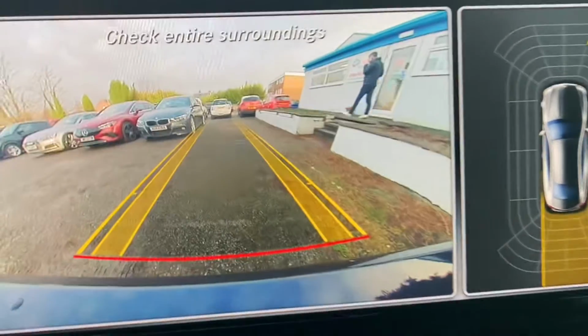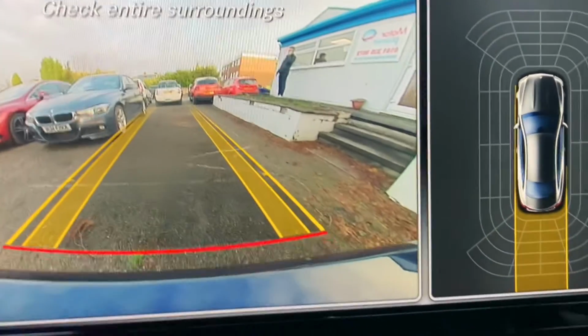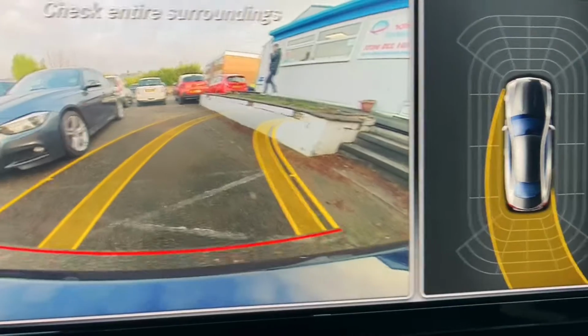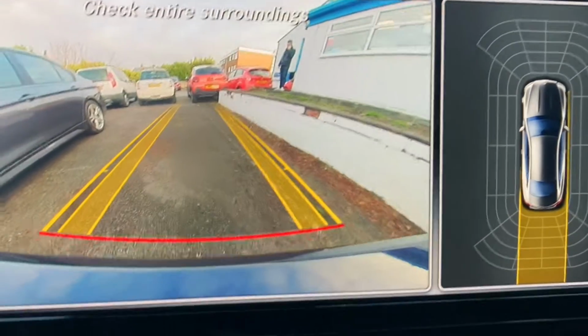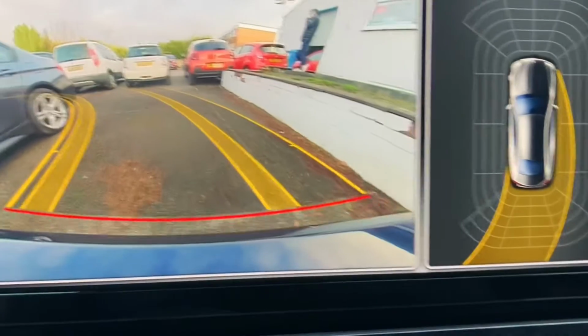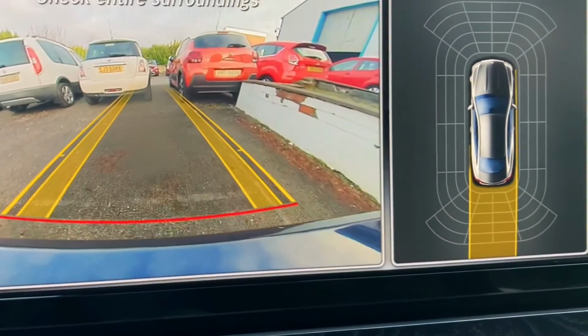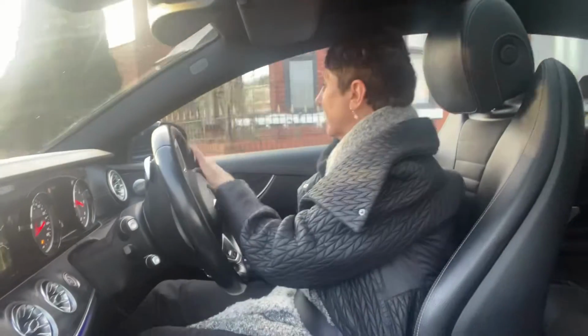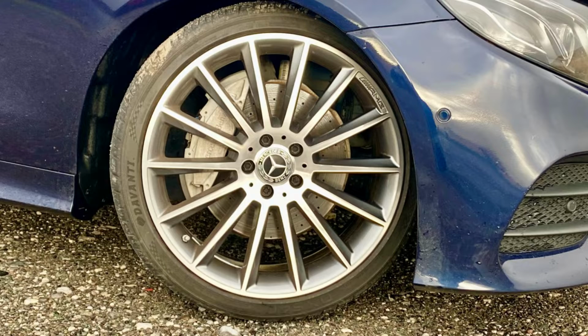The reversing cameras on this are brilliant. For somebody that doesn't like reversing, with these top of the range cars, I find it is much easier to reverse in them than the non-top of the range cars. And this Mercedes is certainly top spec.